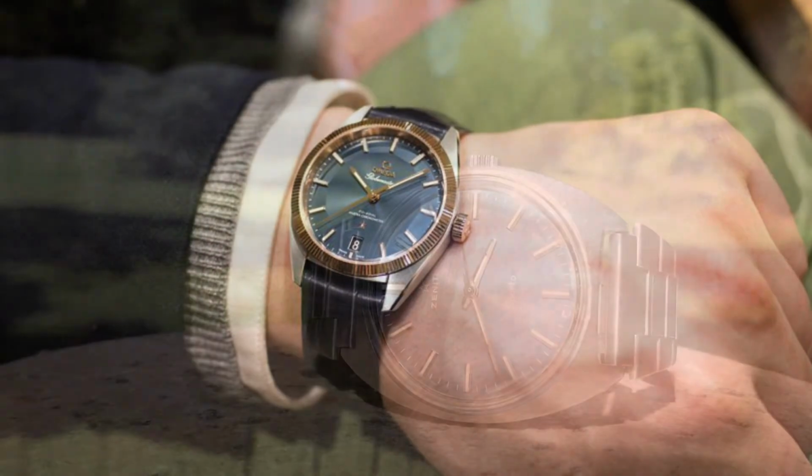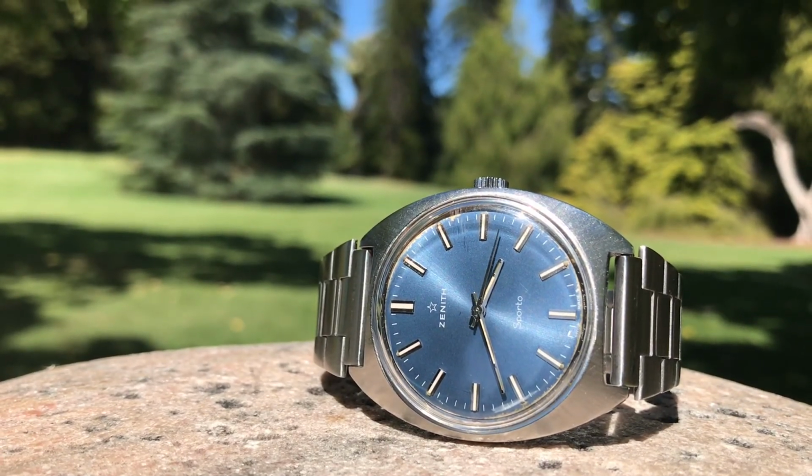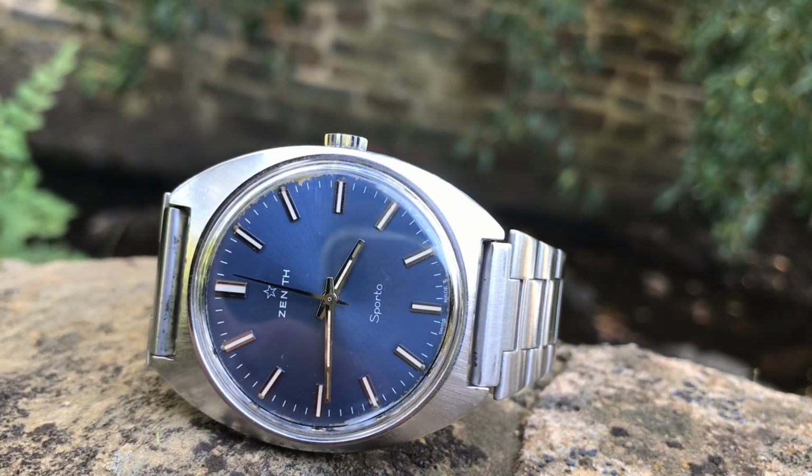Entering the world of vintage watches is amazing, as I picked up this vintage Zenith for under $500 and it is an absolute beauty.